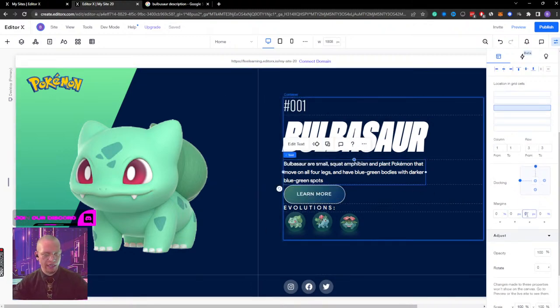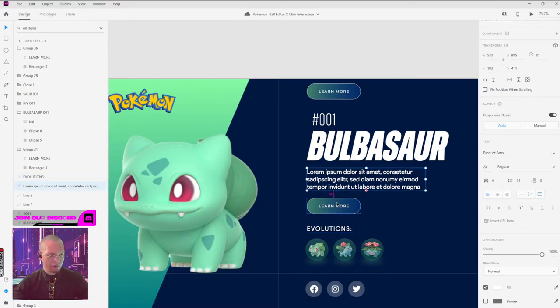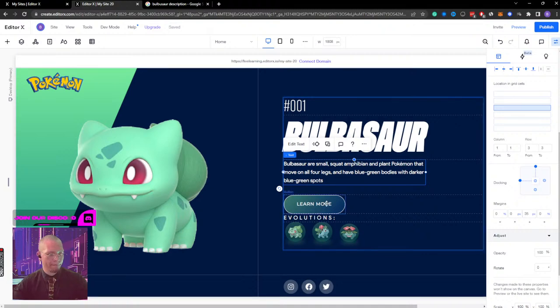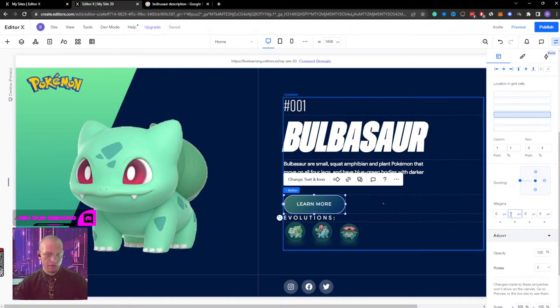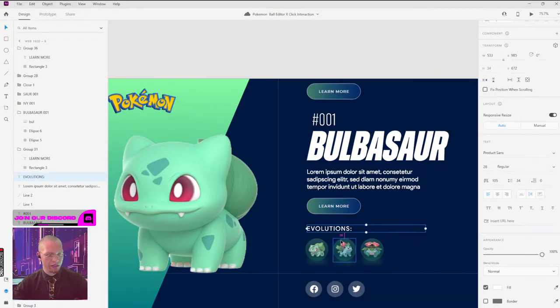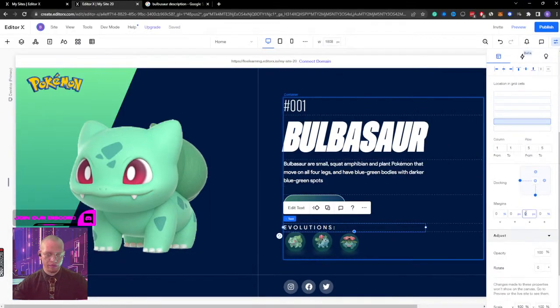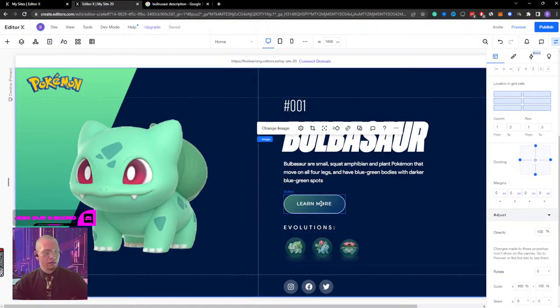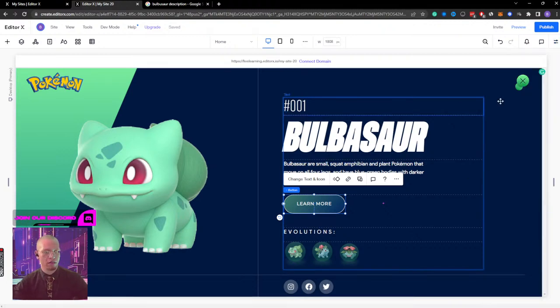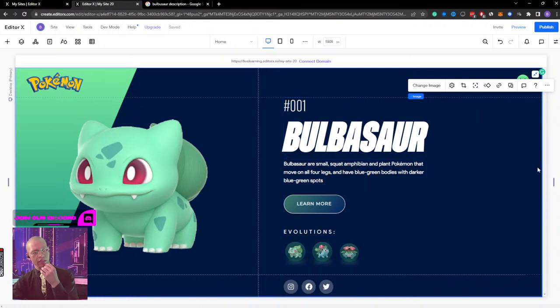We're going to add some spacing here. Maybe we'll do, how much spacing do we have here? About 35 pixels. Spacing between this and this is about 50. We'll do 35. And then from here to here is about 28. So we'll just do 20. We'll add a little bit more to this. Let's do 50. All right, so we're looking pretty good, guys.